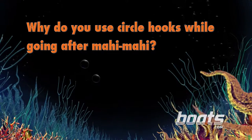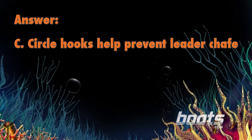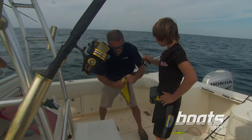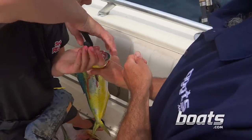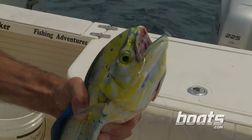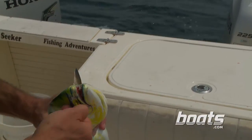Why do they use circle hooks when going after this particular species? The answer is C, because circle hooks help prevent leader chase. Mahi often swallow J-hooks, leading to their teeth grinding up your leader. In the past, we've lost plenty of fish because of this, before discovering that circle hooks get stuck in the hinge of the mahi's jaw. Then the mahi's teeth only hit the metal of the hook.